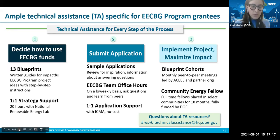But that's not all. We also have resources for implementing the projects. We've got blueprint cohorts, which I'll explain shortly, and we have the opportunity to apply for a community energy fellow. So this is a fully funded mid or early career professional that can serve full-time support in your community to help you administer your grant. And we'll be opening up more positions for that soon. Okay, next slide, please.